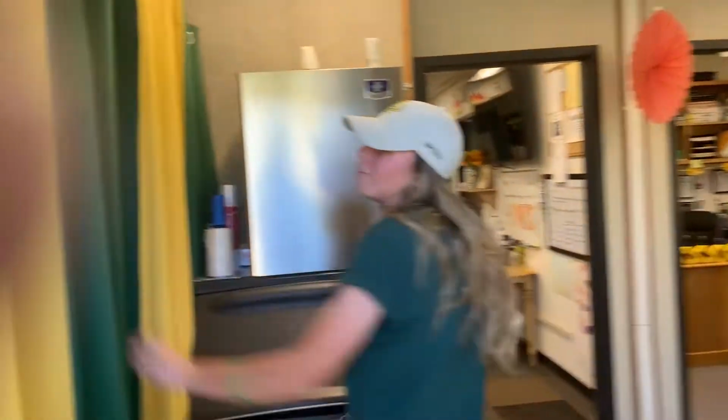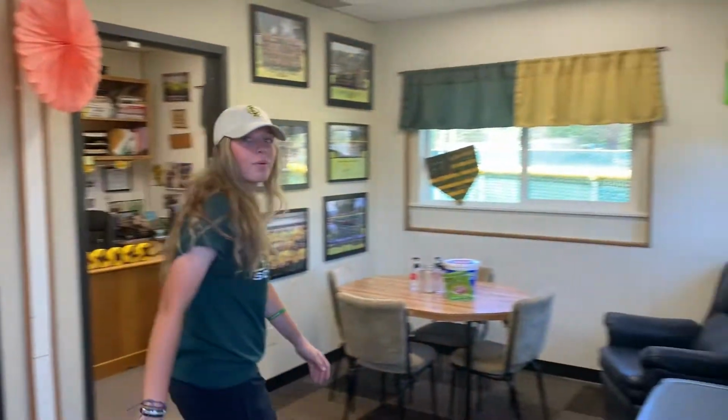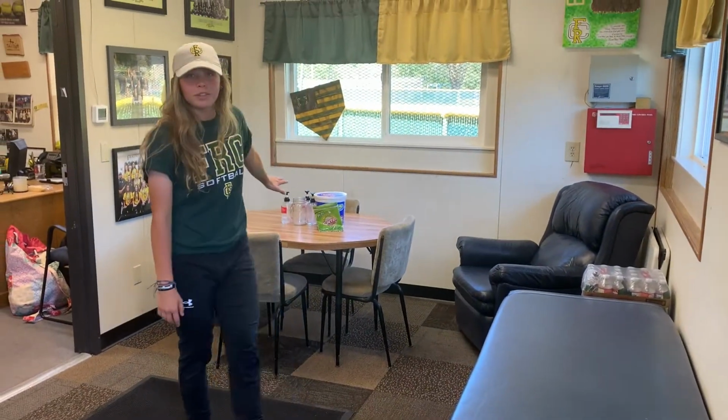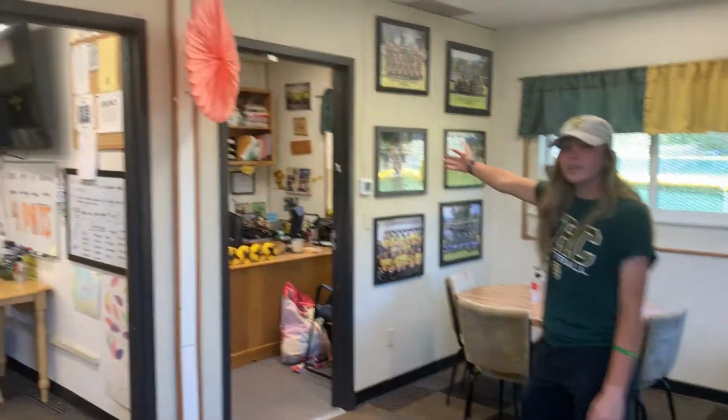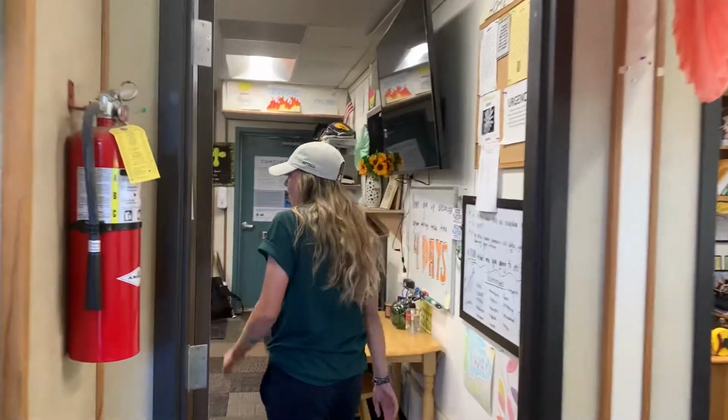So right in on your left, we have our restrooms and our washer and dryer over there for our uniforms. We got our ice machine right here. You walk in a little bit more and we have our training table, a little lounge area and a place to do homework. We have our head coach's office right over here, and this is the locker room.